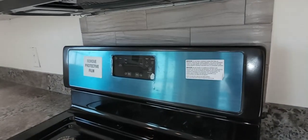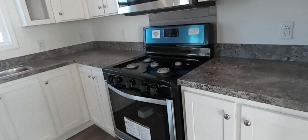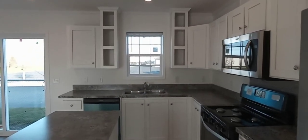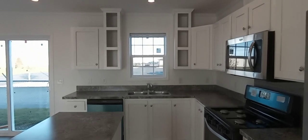We've seen this in many of my videos. We opted for a gas stove in this home. Now, at the end of the year, we always sell off our show homes, and gas is predominantly the choice of most customers. That's why you're going to see it in our show homes, but it comes standard electric. We've added the cubbies there.